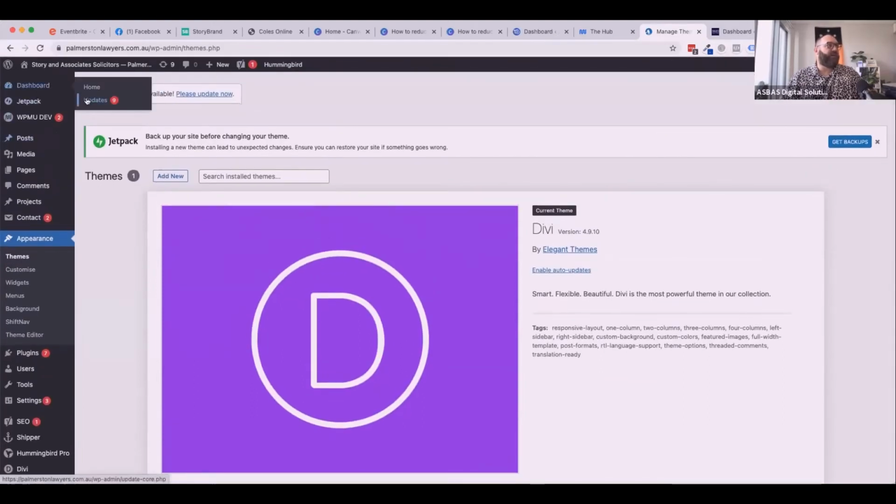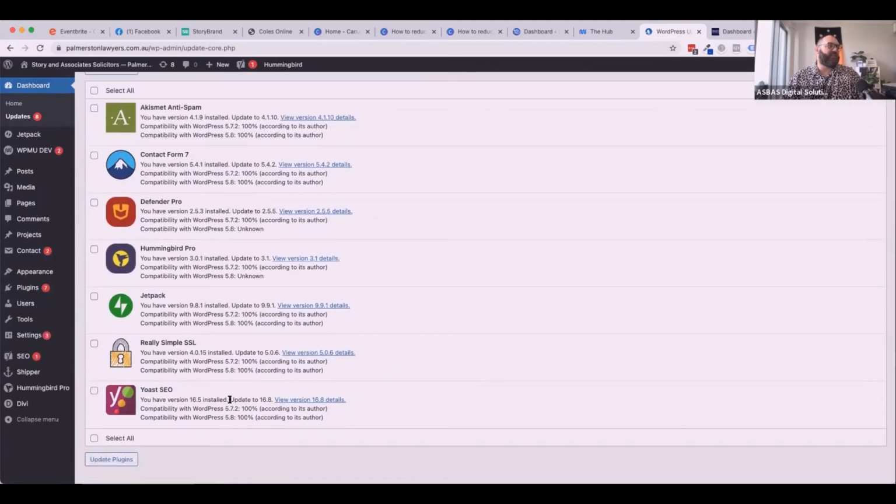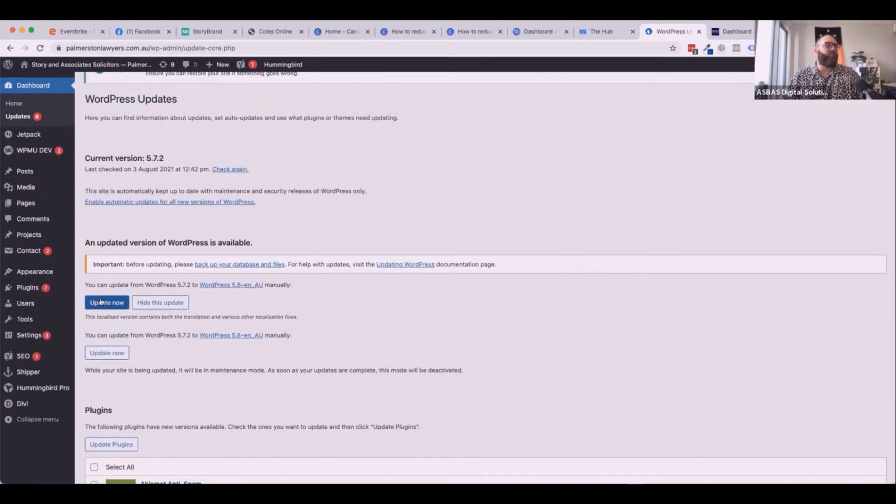I'll go back into my updates. I've still got another 9 things that need updating, including the core of WordPress itself. So what I'm going to do, I'll look at all these updates I need to run. What I'm going to do first, I'm going to update WordPress. So the core of WordPress wants to run. I'm going to do that.